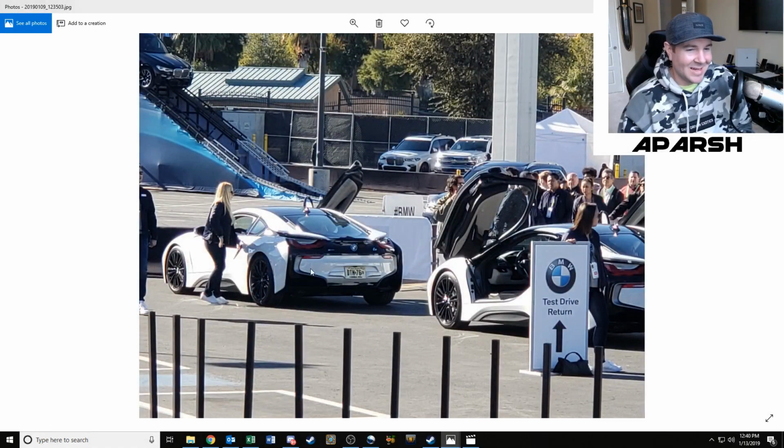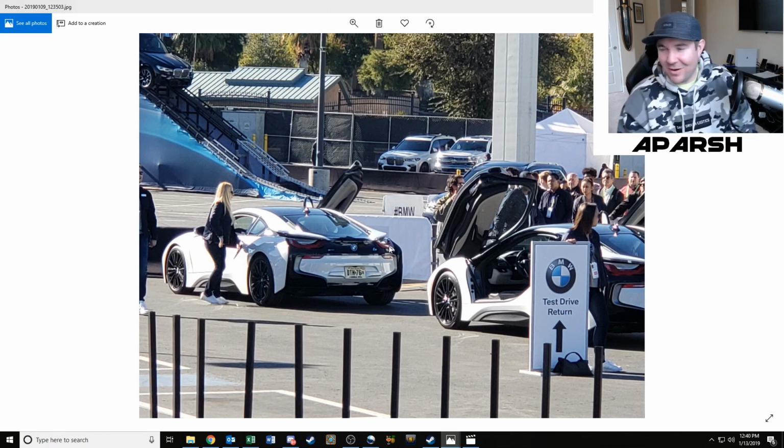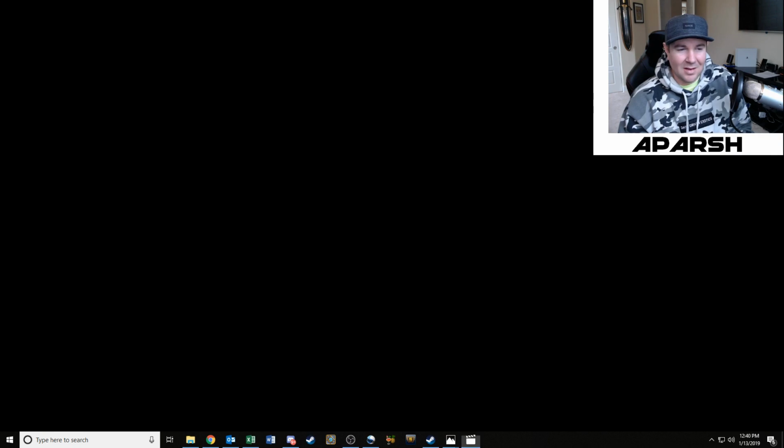Some BMW i8 test drives are going on. I think these were self-driving cars. Sorry, it took me forever to come up with that. I think this is a self-driving car because the i8's been around forever. I'm sure they're not just test driving the i8. By the way, I did rent one of those last year. Not that great of a car. Huge waste of money.